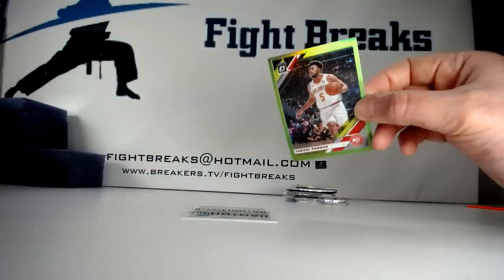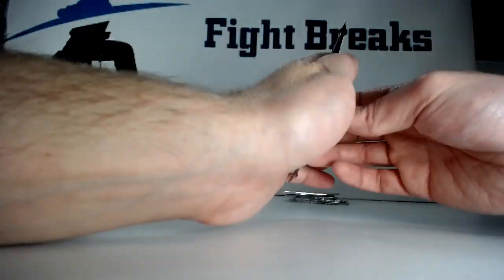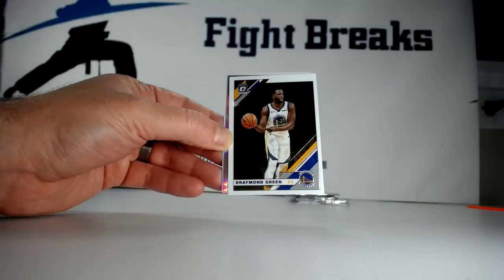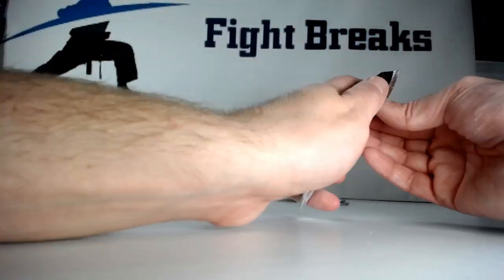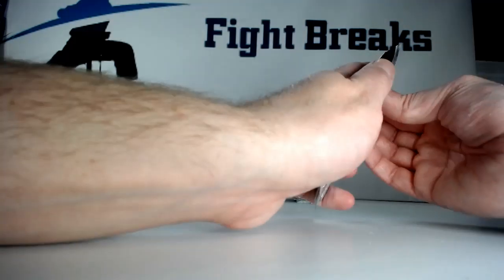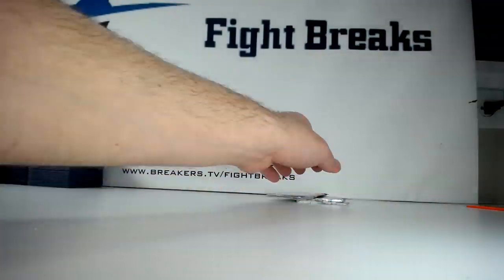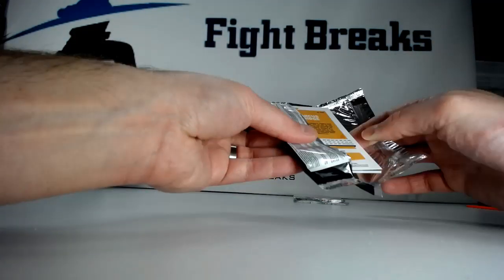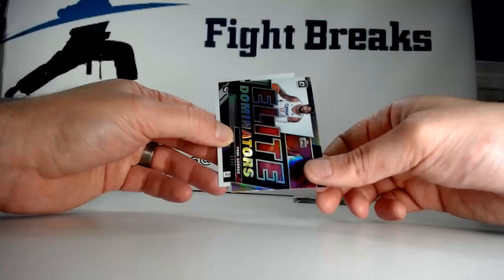Willie Cauley-Stein, Dylan Wright, Paul George, and Jaren Jackson. Gary Harris, Nic Batum, Ja Morant, Ja Morant, the rookies. Zach LaVine, and then the green, Jabari Parker, which will go to the Atlanta Hawks again. 21/149. And Nick Claxton.